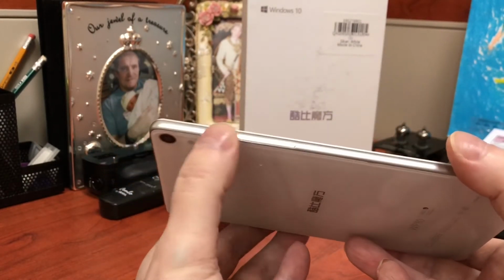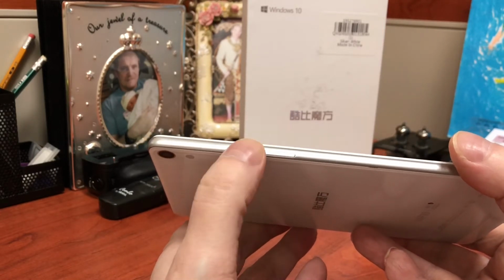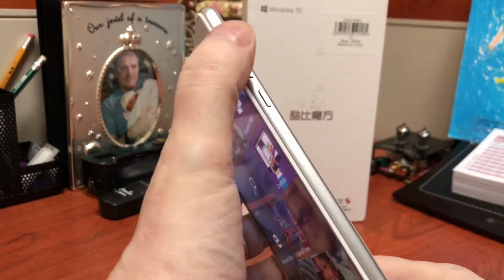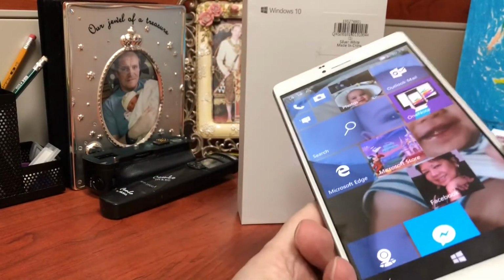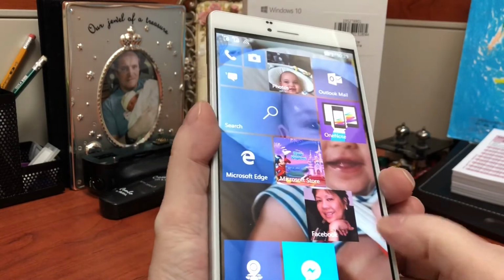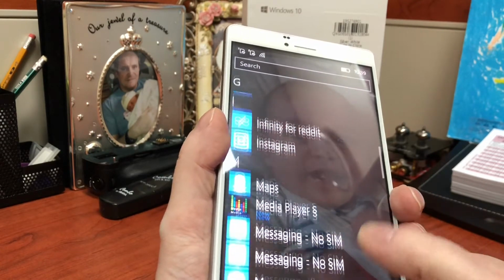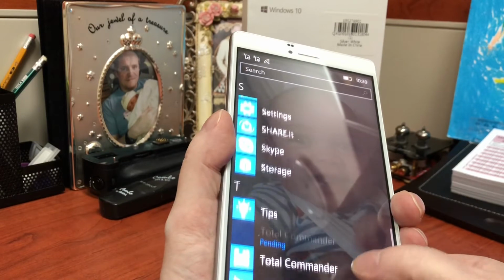So what do we get here? Well, there's where you put your dual SIM or one SIM and the memory card. Okay, there's micro USB. And on the other side is the power button and volume rocker. It does have a headphone jack. Now I've used my Bluetooth speakers on there, and I've had no problems whatsoever. Sounds pretty decent. It has a speaker, of course.